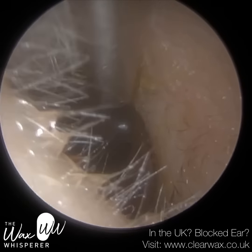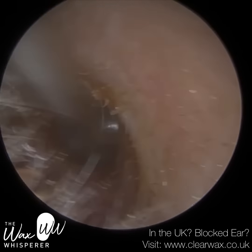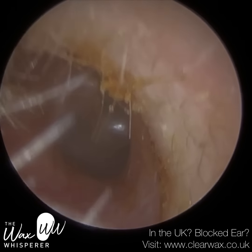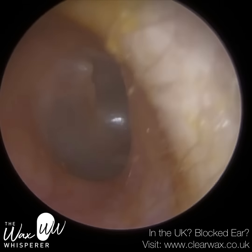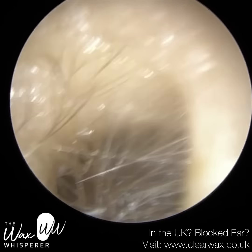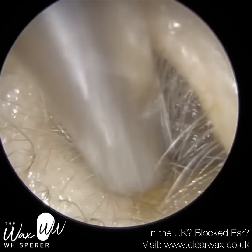To the left, where you can see the hair strands protruding out from the canal wall, that's the first bend. And where I am now, that's the second bend. And that's all in the outer third of the ear canal. Beyond this point, where I'm removing this sticky wax, you can see the change in colour of the skin as well. The redder skin is the bony part, a thinner layer of skin, whereas the skin that lines the outer third, the cartilaginous portion, is a thicker layer of skin, a millimetre in thickness.